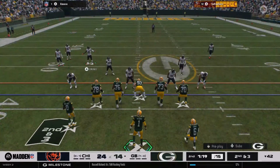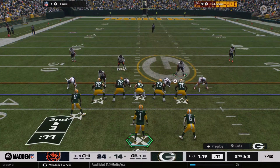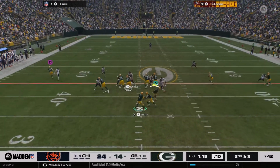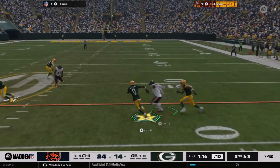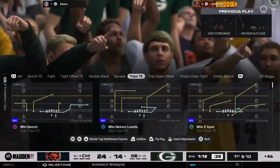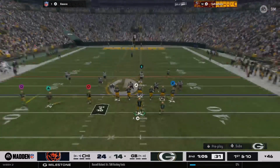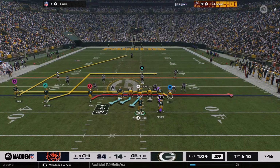On the jump. 2nd and 3 now. Here we go. Here we go. Ready. Taken in by Williams outright. And they'll make the stop over the 46-yard line. Give him 3 on that game. And it'll be first down, Packers.